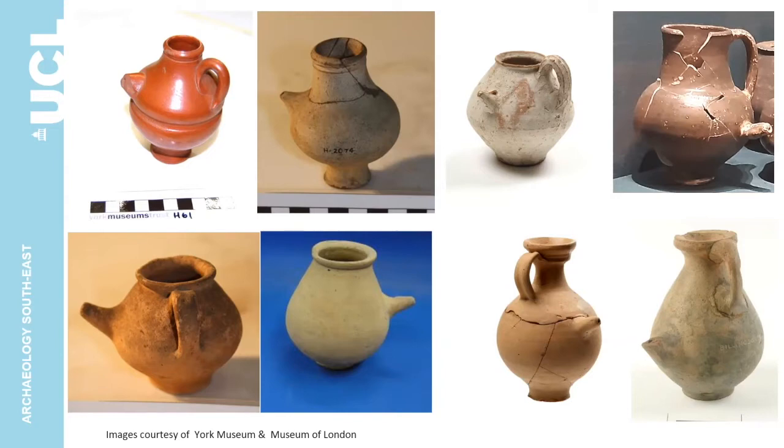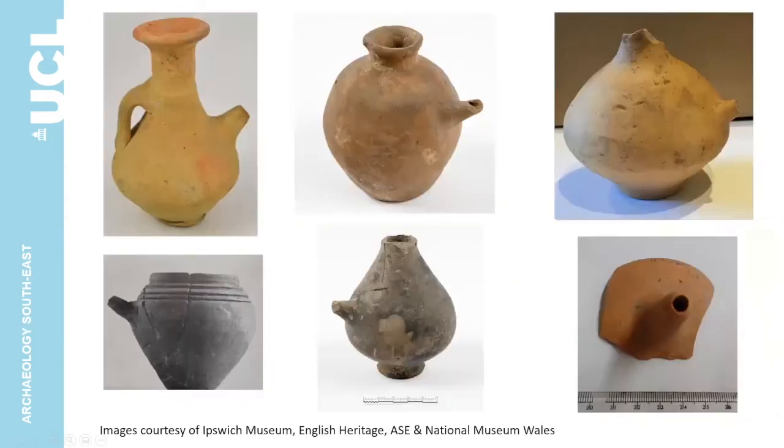Whatever their function, they were well enough known to be produced in local fabrics in Britain. And you can see some on here, and could I have the next slide, please? And here as well. We have an example from the New Forest, the one on the bottom left. It looks quite different to the others, black and white photograph as well. That's thought to be from the Linwood kilns and possibly 3rd century.